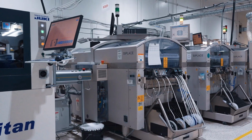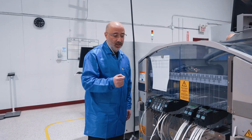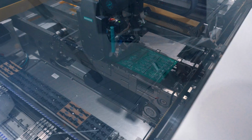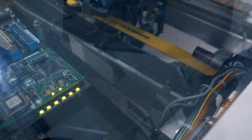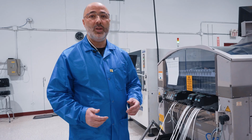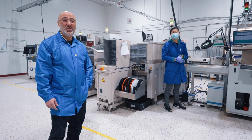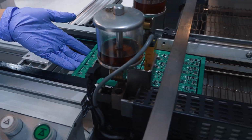Now you will also see here the chip shooter. This is where we're placing the resistors, the capacitors, and all the chips onto the circuit board. Every circuit board that goes through these machines gets inspected at the end of the machine to make sure that the placement is accurate and to verify polarities. Jung is the person who is doing the inspection on the circuit board and placing them in the oven.